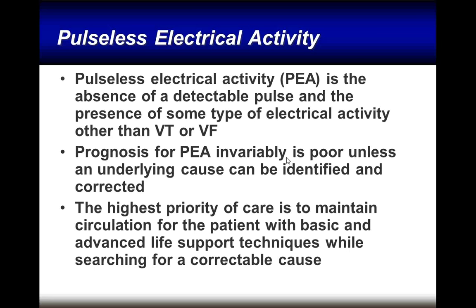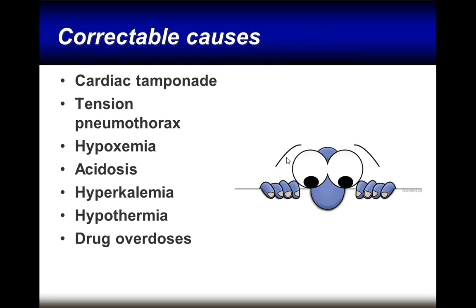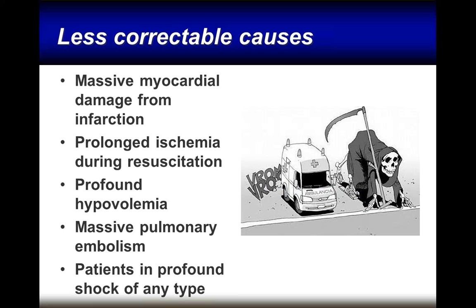And here, ultimately, different causes for that. Correctable: pneumothorax, acidosis, not enough oxygen. A lot of times your dialysis patients with high potassium, drug overdoses, your opiates and all that stuff. And then the less correctable: MIs, profound volume loss, so your trauma patients when they get into irreversible shock, and then PEs. I've had, unfortunately, a bad run of PEs recently, patients dying and all that stuff.